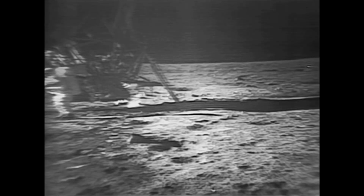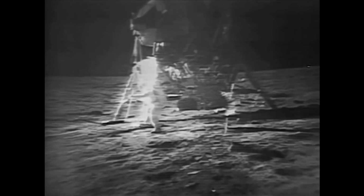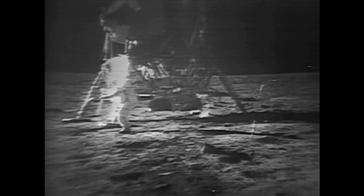Roger, and we see Buzz going about his work. How's that for a final? For a final orientation, we'd like it to come left about 5 degrees, over. Back to the right about half as much. Okay. Okay, that looks good there, Neil. Yeah, it looks good there. Okay.